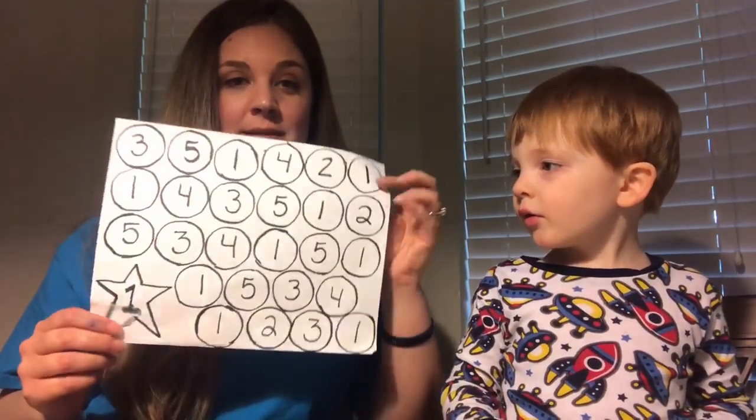And today we are talking about the number one. I'm going to show you some different teaching activities that you can show your toddler or your preschooler. The first activity is that you can actually go online and print this out if you want. At the time, our printer wasn't working, so I had to draw it. So it ends like this.